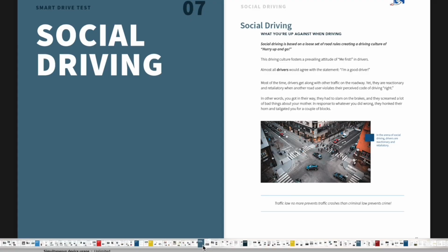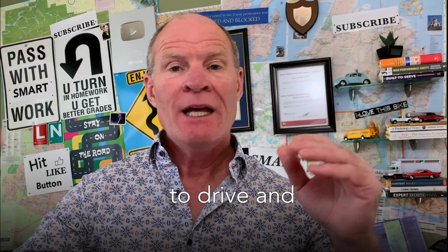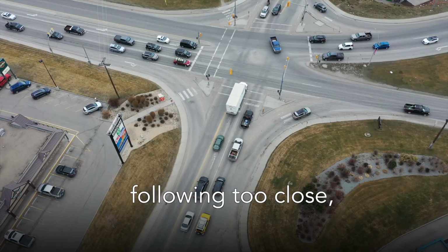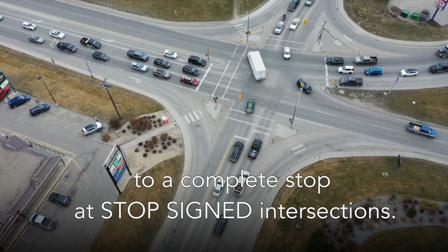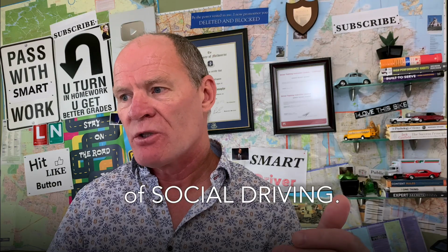Then we talk about social driving. What are the problems you face when you're driving? Because when you go out and learn how to drive and prepare for your driver's test, you're going to notice that everybody else is doing crazy things. They're following too close. They're speeding. They're staying in the left lane. They're not coming to a complete stop for stop sign intersections. This is all part and parcel of social driving.